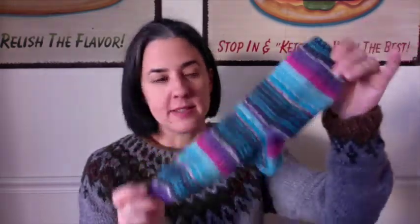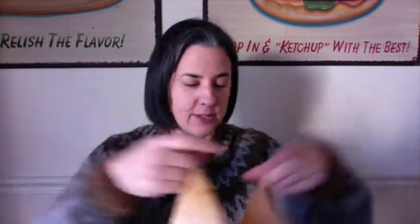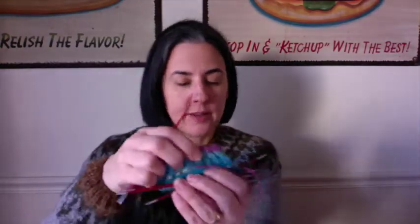Okay, so works in progress. I have one sock completed. This is my Opal Fresh and Juicy. Do I have the ball band? I do not. This is in my Sarah Pomegranate Rust Dyed Bento. I've cast on the second one, and I've knit a bit. Knit the ribbing, and I've started the leg.